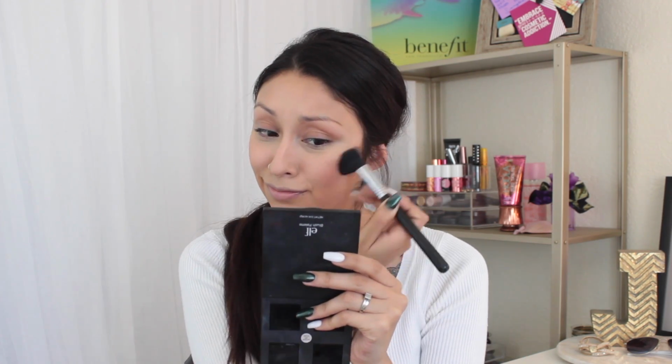I don't know if you guys can see. Yeah, you can see. It looks a little bit more on the red side now that I'm applying it. It's got a reddish undertone, which I am not a fan of. I'm not really sure how I like it. It doesn't look too bad, but it definitely does pick up a little bit of a red undertone. It is nicely pigmented.